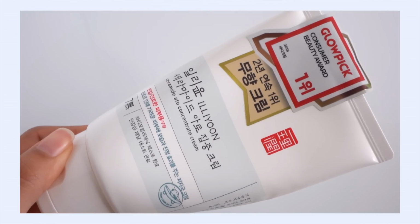But I am going to bring it up because I always talk about it, and I know a lot of you guys who have tried it have also loved it. It's probably one of my most popular recommendations, and it's the Illiyoon 80 Ceramide Concentrate Cream. This is great if you are combination leaning on the dry side, right? You like a little bit more emolliency to your moisturizer.